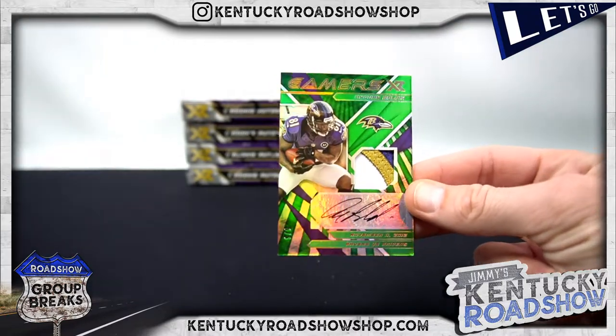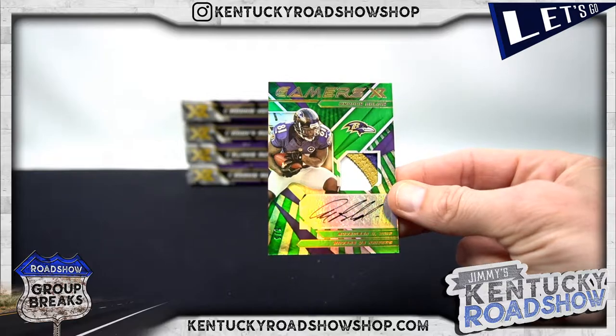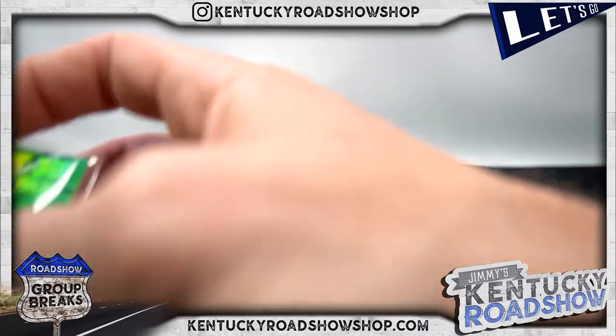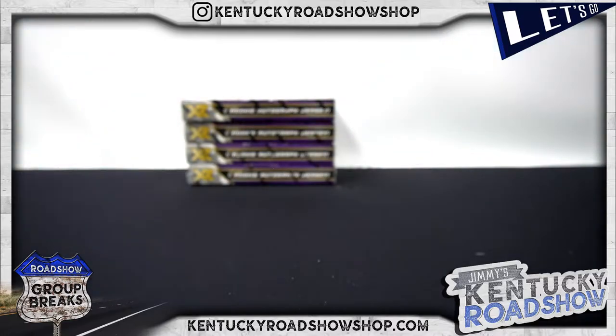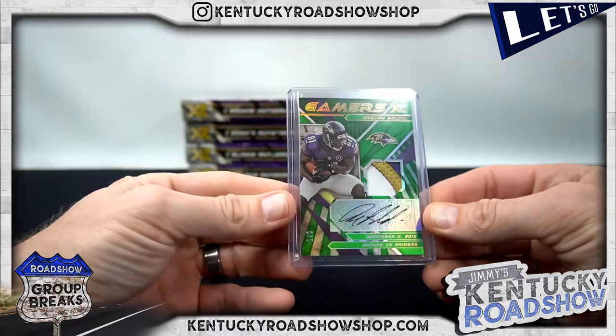You remember when he broke his face and came back and played 2 games later? He was on the Cardinals then. He was such a stud. I don't think anybody had a better first 5 years to their career as a wide receiver.